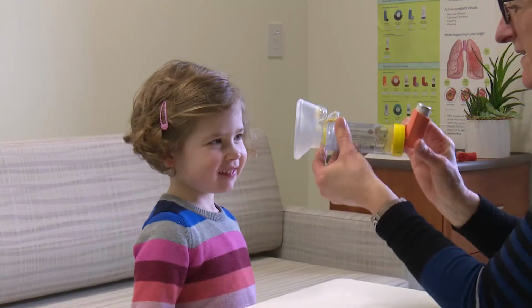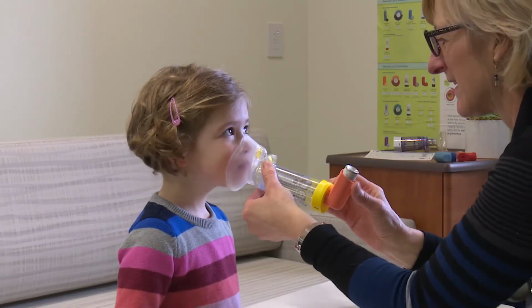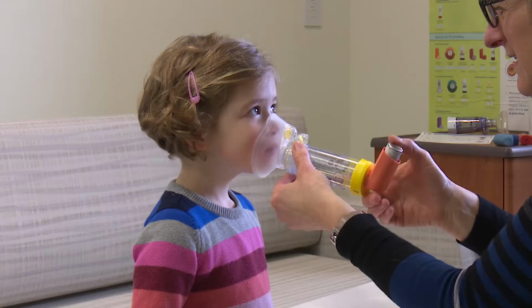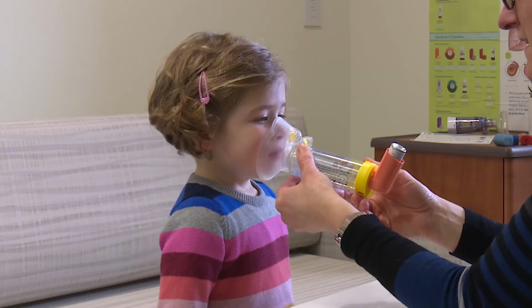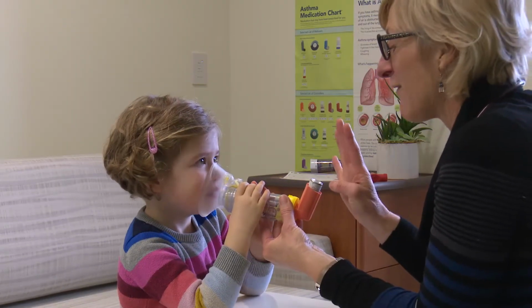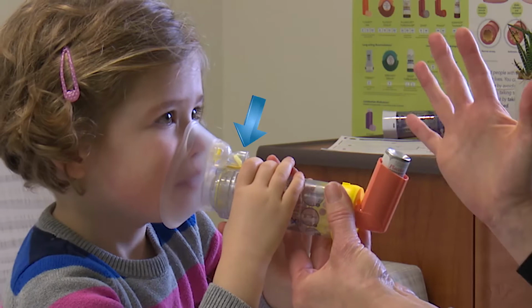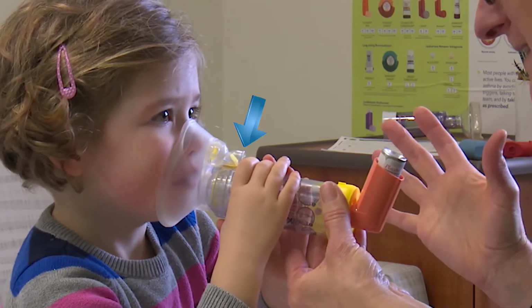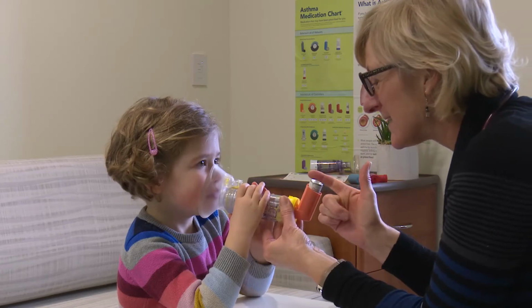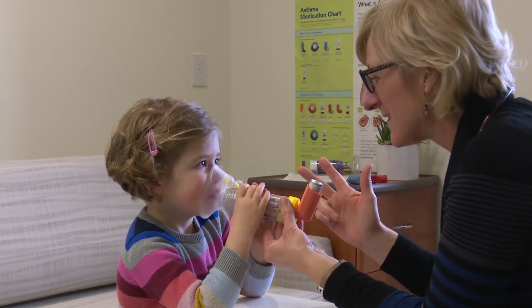Cover your child's nose and mouth with the mask. Avoid their eyes. Make sure there is a good seal on their face. Press the top of the puffer once. Have your child take 6 to 10 slow, deep breaths. Watch the valve to check if they are taking a breath. Repeat the whole process again if your action plan tells you to. After your child takes controller medicine, rinse their mouth with water.